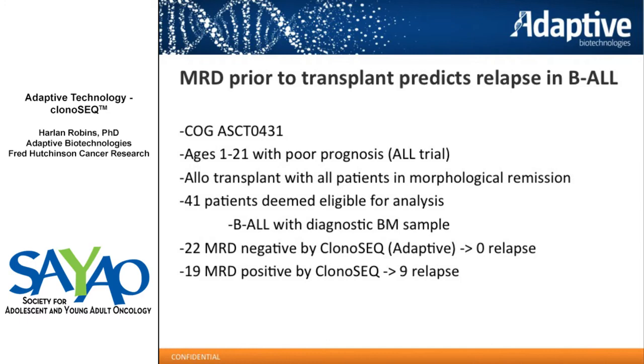these ALL patients that are going into transplant, there's been evidence that having residual disease burden prior to transplant predicts outcome. Okay, I think in their study they didn't have enough patients to show this, but I'll show you the data that we got. And just to explain, this is part of a COG trial. It was ages 1 through 21, so probably borders the young and the young adult. And then they all received an allo transplant, and they were in morphological remission when they had the transplant.